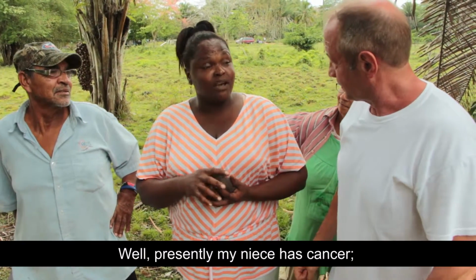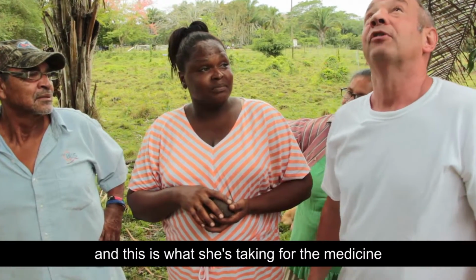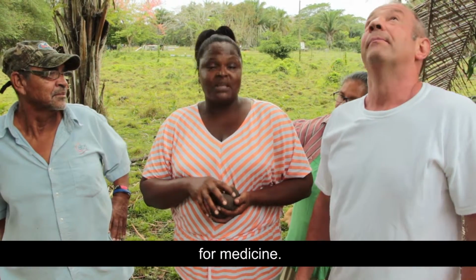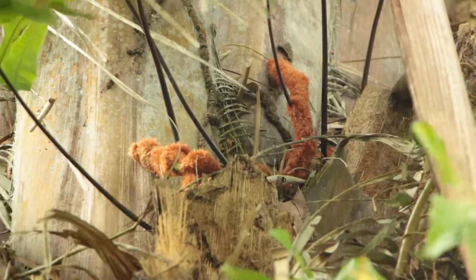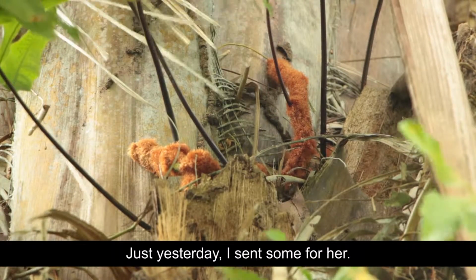My niece has cancer, and this is what she's taking for the medicine. She's taking this talawala, for medicine. Another thing I find fascinating is there's something in the Cohune that the plant needs to manufacture this anti-cancer medicine. And she's taking that right now. Just yesterday I sent some for her.